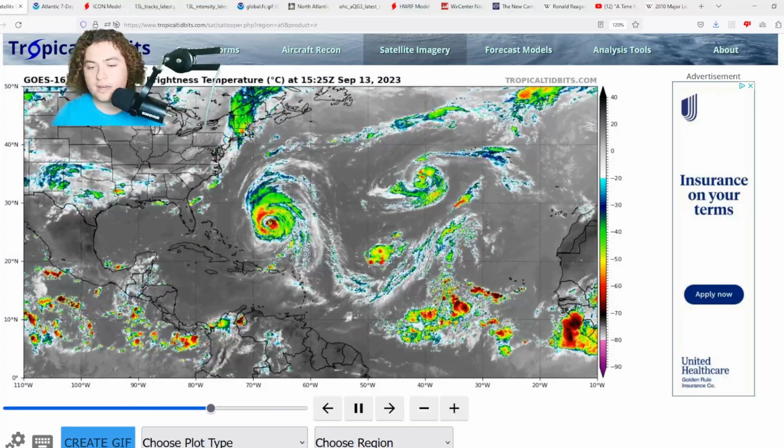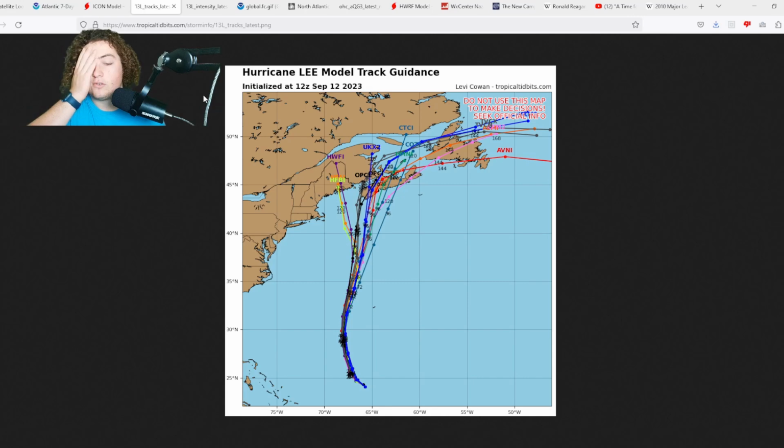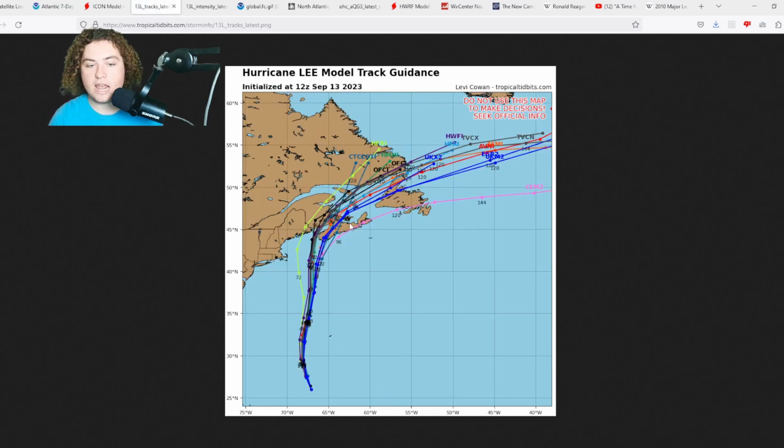Now we're going to go ahead and show you the track models and intensity for Lee. Here are the track models for Lee as this thing continues to approach Canada and the United States over here. It's approaching Halifax, Nova Scotia, Atlantic Canada, and then it's expected to move through Newfoundland or Quebec over here.